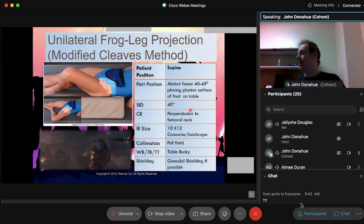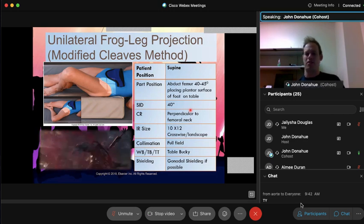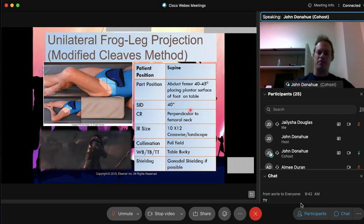Same thing, guys. You want to go ahead and shield the gonads for males and females, particularly for your hip x-rays. It is required on males and females for that modified Cleaves, frog leg, lateral position.